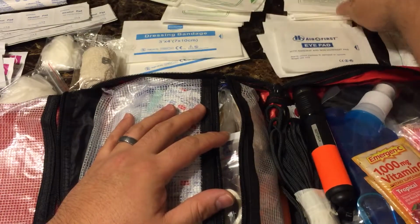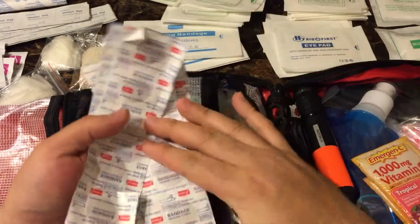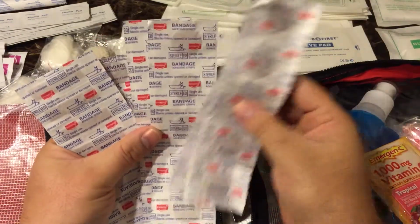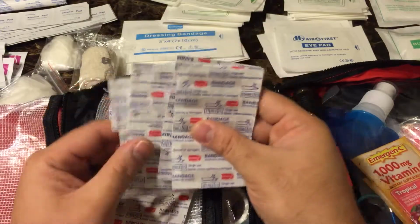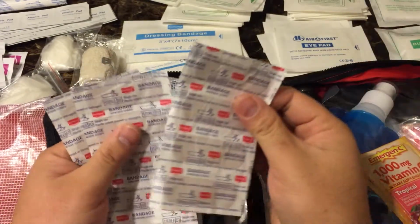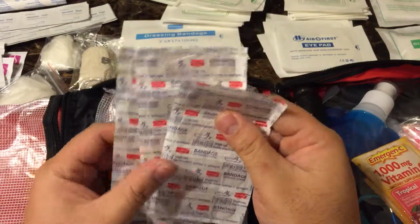compatible with what your family activities are and what you guys normally would be doing. So this is a bunch of bandages. These little circle ones right there. A bunch of bandages. Got the little small bandages right here as well, for little tiny cuts. You got the more common bandages that normally the kits come with, like 100 of them, right?